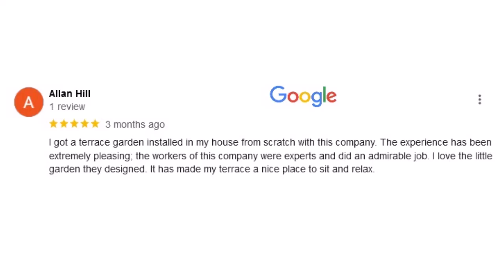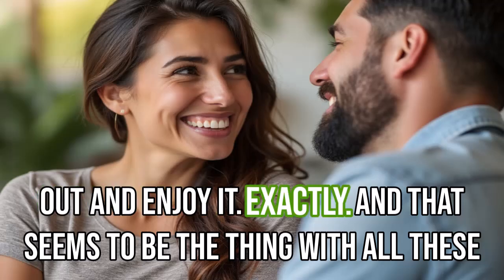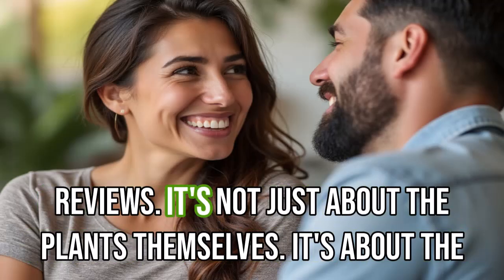Right. And he said they created this space that was elegant and inviting. See? Elegant and inviting. That's the dream right there. It's got to be both. Like, you want it to look amazing, but also be a place where you actually want to hang out and enjoy it. Exactly. And that seems to be the thing with all these reviews. It's not just about the plants themselves. It's about the whole vibe they create.